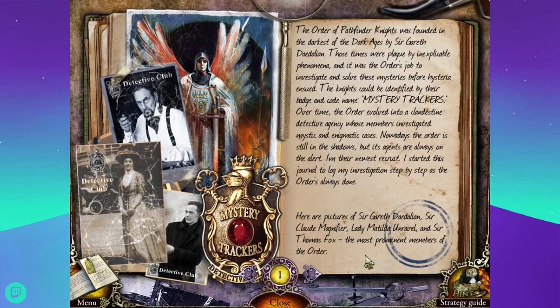They were called the Order of the Pathfinder Knights and they went with Mystery Trackers? I agree, this was way more backstory than I was ready for.